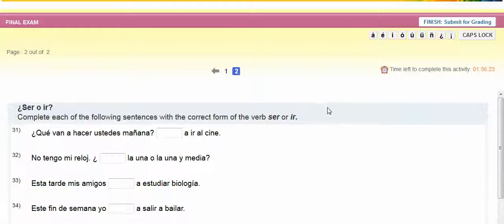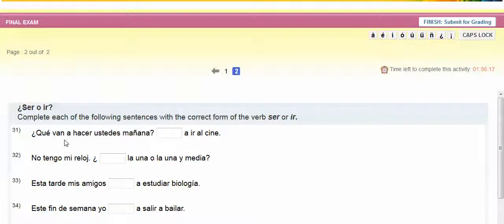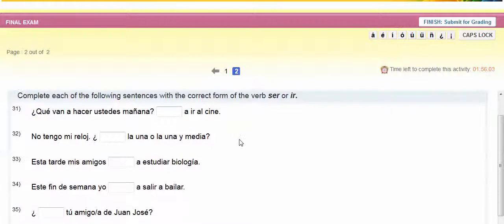And then the last section, you can see it's not a very long test. The last section is just choosing between ser and ir. Remember, ser means to be and ir means to go, either going somewhere or going to do something in the future. So you'll read those sentences below, decide whether you would use ser or ir, plug it in, and then conjugate it correctly. And that's all of it.